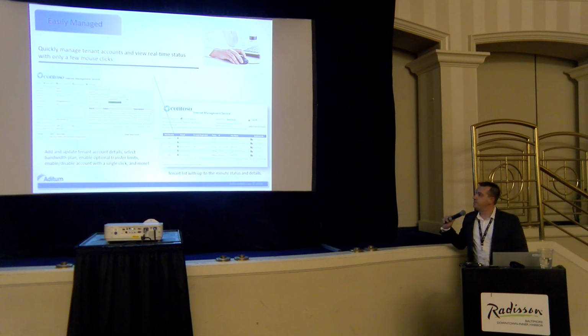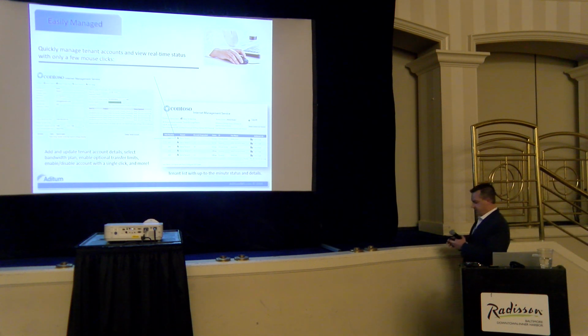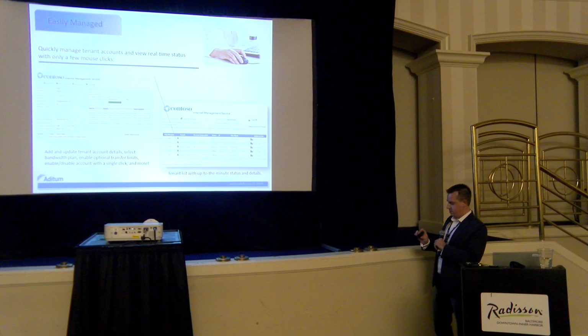Here's a quick view of what the portal looks like. Some of these shots are a little old, but how does this laser pointer work? There we go.